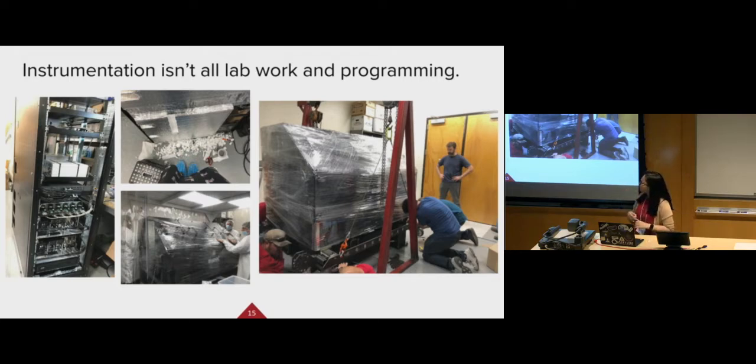I spent like a week cutting styrofoam. It was great. And there's still styrofoam around in the lab sometimes. Before we send out the instrument, we have to wrap it up in plastic wrap to make sure that dust doesn't get in. And in order for this to leave the lab, we had to hire riggers to move it up onto a cart.